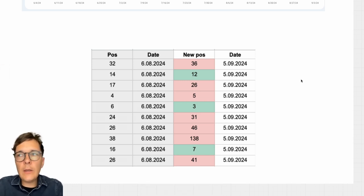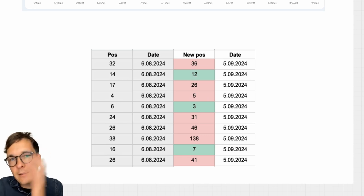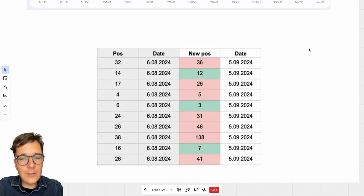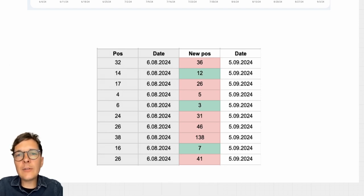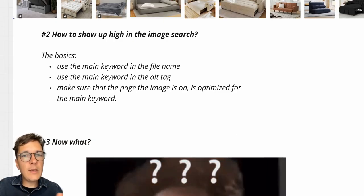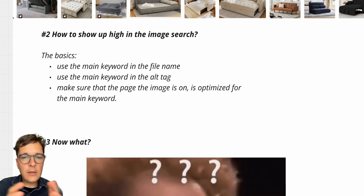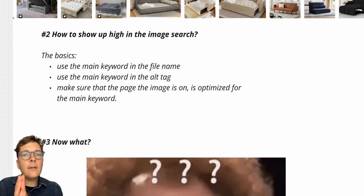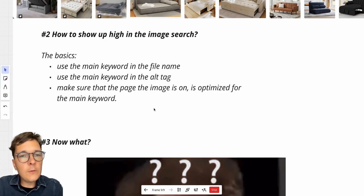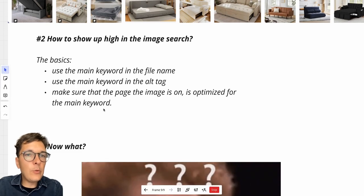I wouldn't say that this tactic works, and based on my anecdotal evidence, I wouldn't recommend spending your money on trying to share your images on image sharing sites to boost the rankings of your images on Google image search. I would still recommend sticking to the basics. What's been working for us with image search is, once you have your image on an important page of yours, let's say on your sofa beds collection page, or any of your sofa bed product pages, make sure the image has an alt tag, make sure that the image file name includes the main keyword, and then just work on improving the rankings of that particular product or collection page, and this will push the image rankings higher.